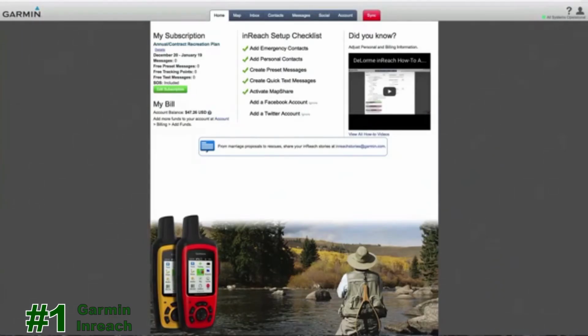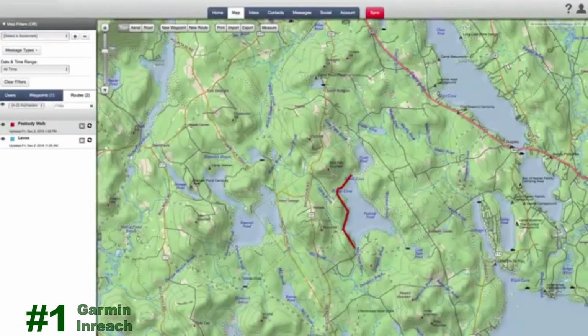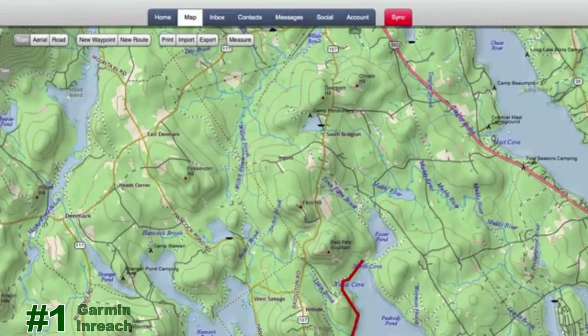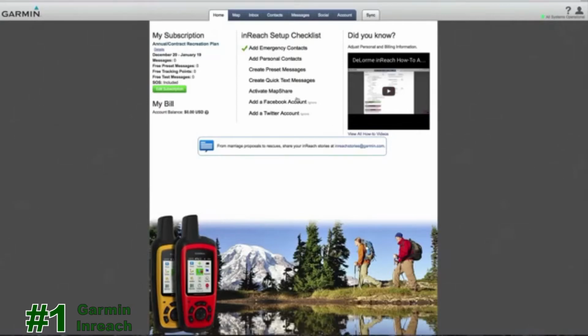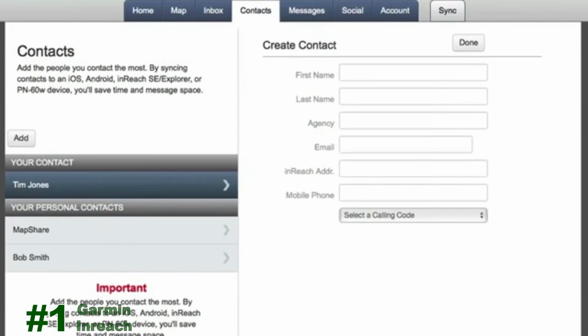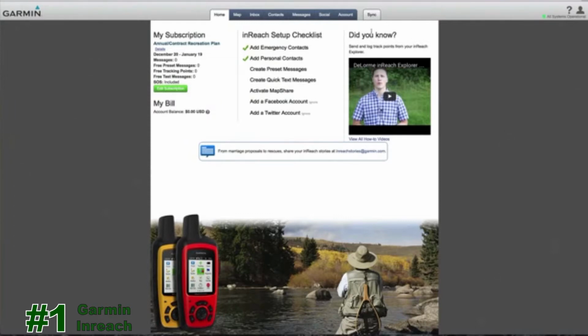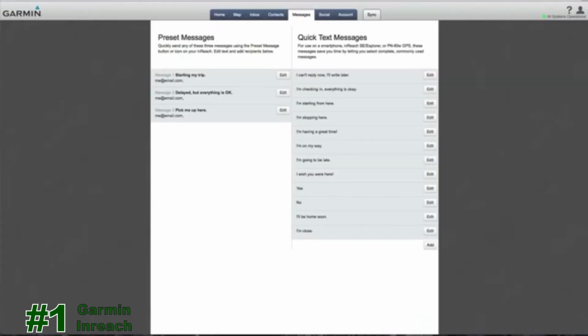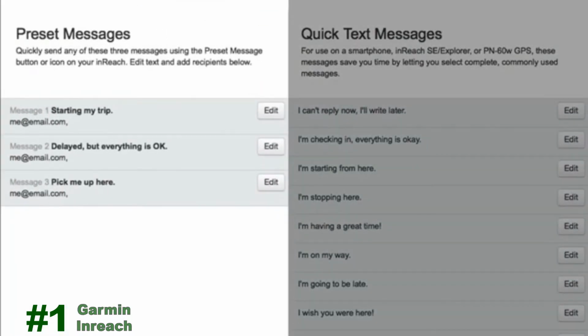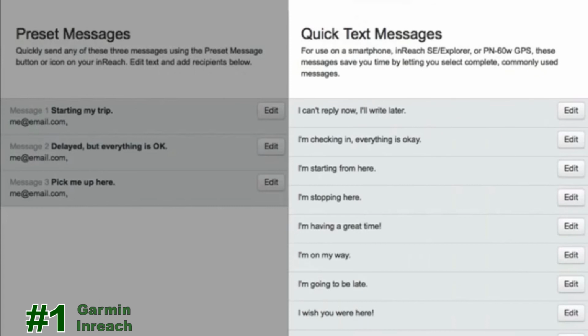If you have an Explorer Plus, you can access and manage topographic maps and sync them to your device from the web portal. This feature is not available on the SE Plus. Here you can add contacts to your device, so you can easily send text messages and trip updates. You can also create preset messages and quick text to send out to your selected contacts. Preset messages are planned messages to specific recipients, while quick text are just responses typed ahead of time for faster entry in the field.